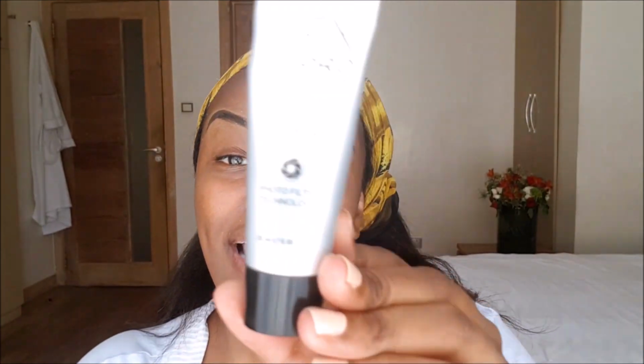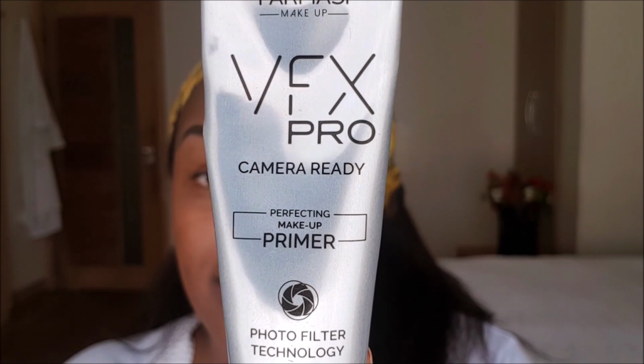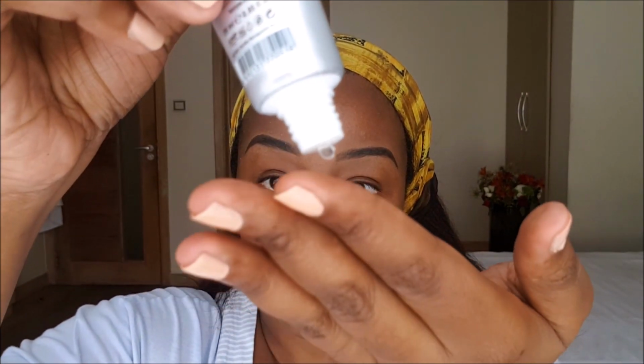So for primer, what I have is the VFX Pro Camera Ready Perfecting Makeup Primer. It says that it is a photo filter technology primer, and I can tell you for free that I used it and was shocked at how my skin felt. It was almost like a canvas just waiting for its paint, right? So I just want to show you what this looks like. It is a gel, a clear gel.